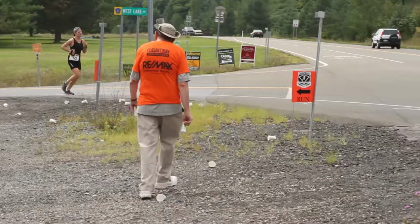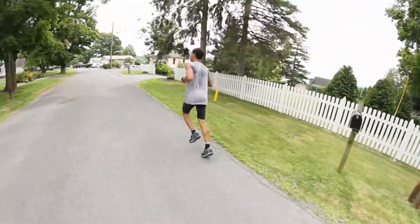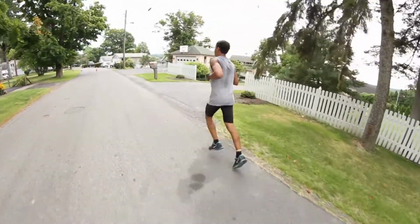Again, there are lots of signs on the course, and you can follow the orange arrows on the road. The roads are not closed, so you will want to watch for the sparse residential traffic. When you get back to the park to finish, you cross the finish line. That's pretty obvious.